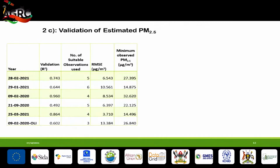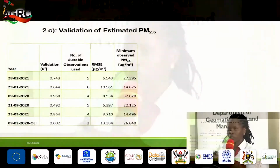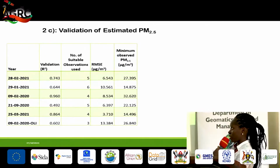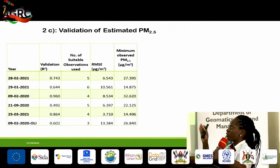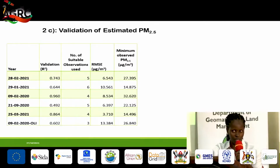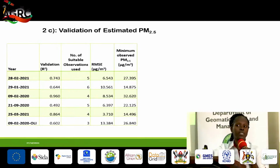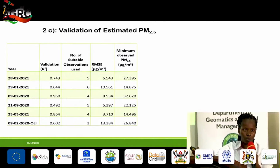However, as we can see, within the testing set the observations that were used are different and they're actually low. This was brought about by the issues that I already talked about, the missing data from the ground stations and the cloud cover in some of the images. So it is hard for us to rely on an R-squared of, let's say, 0.9 that is from 4 observations. That's why we went further to use the root mean square error as an assessment of the performance of the model. From the root mean square error, we can see that all our values are below the minimum observed value at the ground stations. So that still tells us that the estimated PM2.5 is representative of the ground observations.